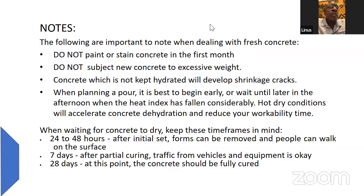Please note, the following are important when dealing with fresh concrete. Do not paint or stain concrete in the first month. Do not subject new concrete to excessive weight. Concrete which is not kept hydrated will develop shrinkage cracks. When planning a pour, it is best to begin early or wait until later in the afternoon when the heat index has fallen considerably. Hot, dry conditions will accelerate concrete dehydration and reduce your workability time.